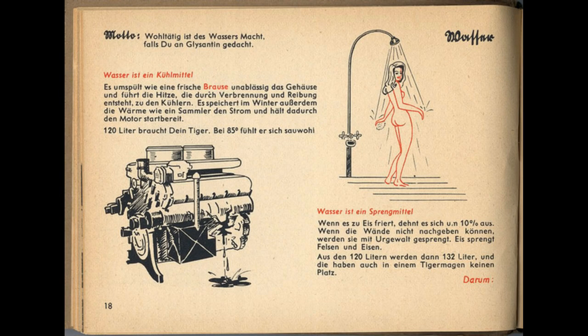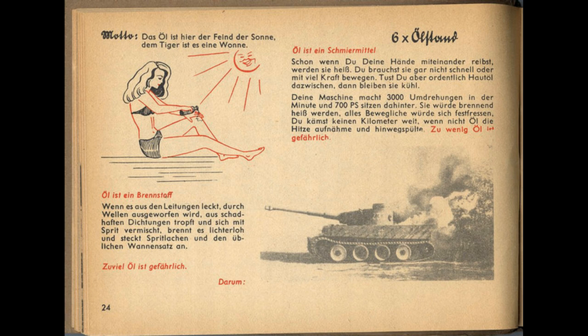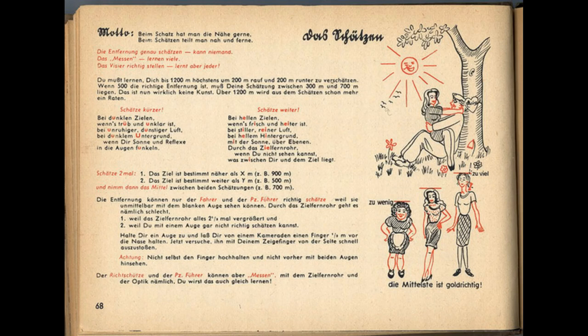For instance, quote, "Just like a woman takes a shower to clean off and freshen up, you must cool off your tank's engine using antifreeze or water." Or, quote, "Just like sunscreen protects women from getting burnt, you must also use oil to prevent your tank's engine from overheating." Other important tips include, quote, "Just like with women, you do not want to aim too short or too tall," and many other tips like that.